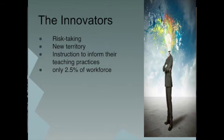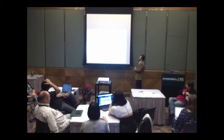The innovators in your school are 2.5%. These are the people who love taking the risk, love inventing new things, love trying out brand new instructions. They take on the new territory before anybody else does. These are the folks who are not risk averse. They thrive off it, and they're willing to fail and get in trouble for it if they need to. They will often go against the grain, but they can start things.